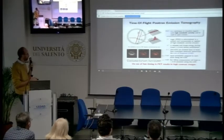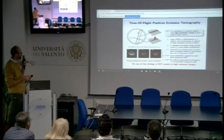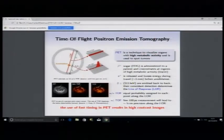Another field of application where this fast timing detector can be implemented is time of flight positron emission tomography. If we can adapt the detector to be also sensitive to 511 kilo electron volt photons, we can measure this with a time resolution of about 100 picoseconds.